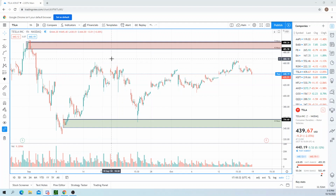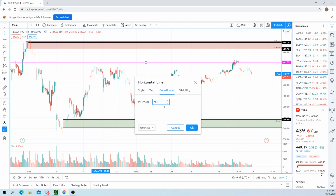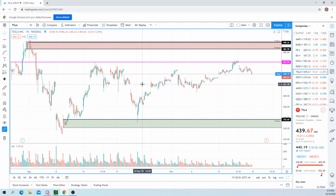So, the first thing I noticed yesterday was Tesla was weak, okay? And the reason I say this is because of this. Tesla made a high right here of 461.94. Usually, I know Carmine doesn't like to play breakouts, but usually, if a stock breaks a prior high with volume, it should run higher.